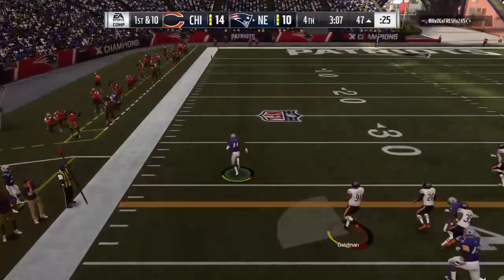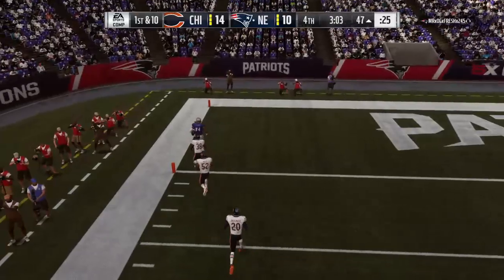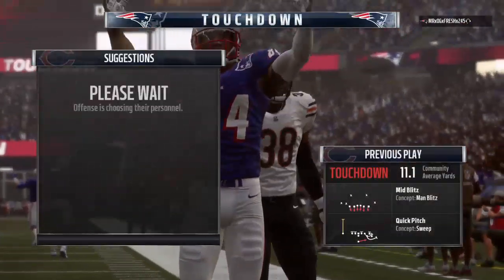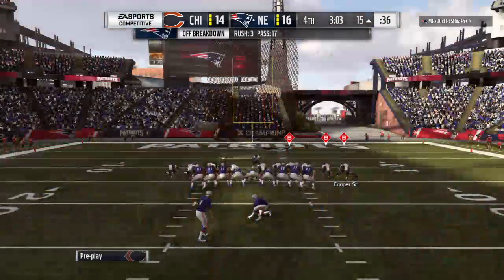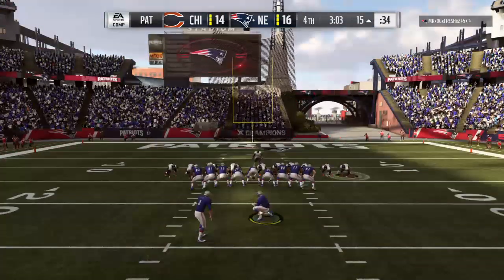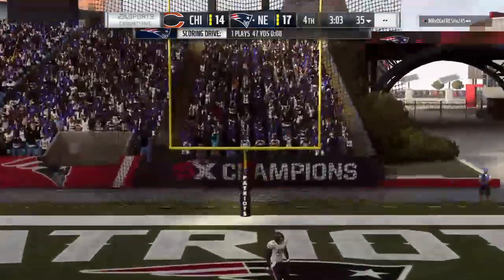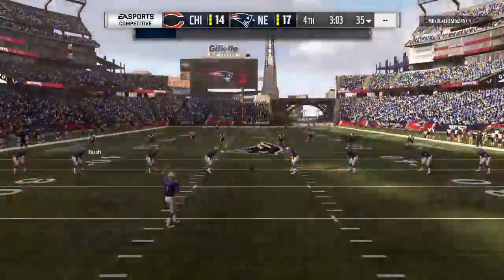And he's got Rome. Cordero Patterson. And all the way in. Touchdown, New England. Cordero Patterson, 47 yards. And the Patriots have moved out in front here in the fourth quarter. Extra point good by Gostkowski. And it's now 17-14.